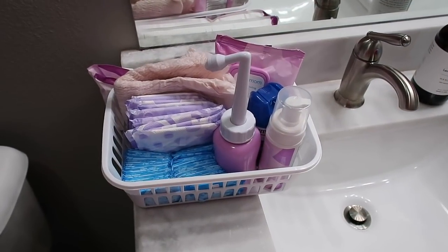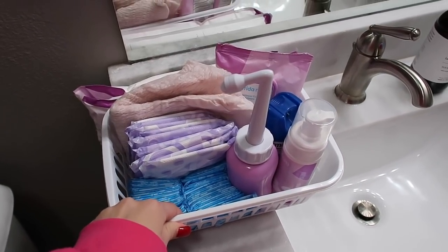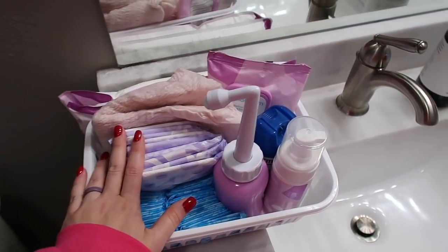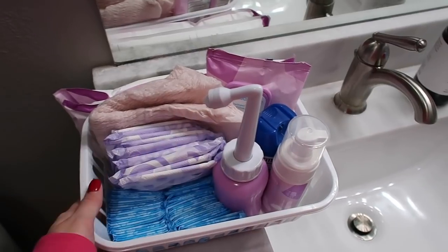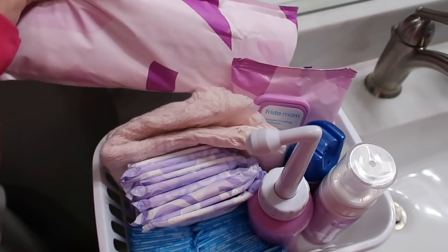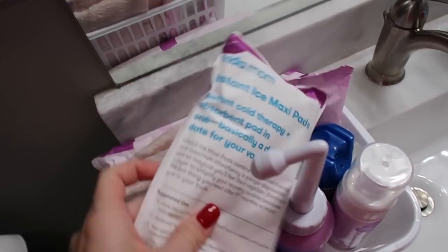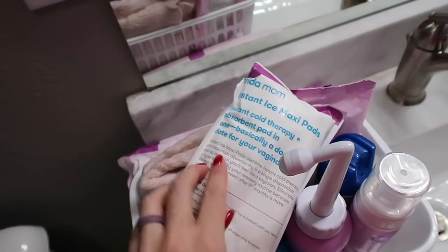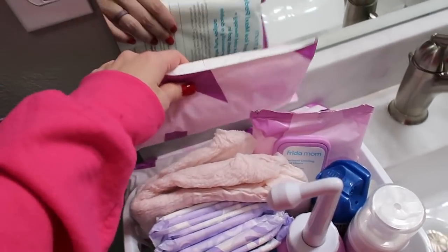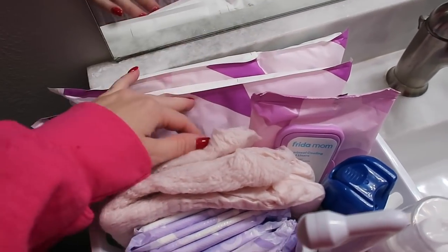Okay, I told y'all in my hospital bag video that I was going to share with y'all my postpartum essentials and what I used and what I didn't. And this was all of the things that I used every single day for like 2.5 weeks straight. These things are awesome. This is the Freedom Mom cooling maxi pads. I believe they're called instant ice maxi pads. These were awesome. I went through like 3 or 4 boxes of those. And the hospital did send me home with some too, so I went through a ton of those.